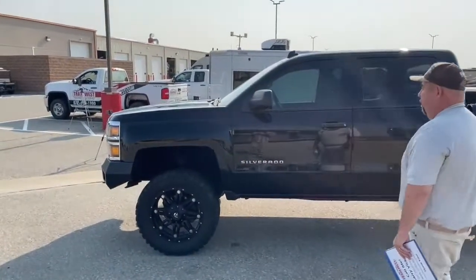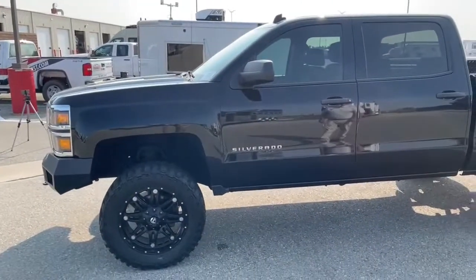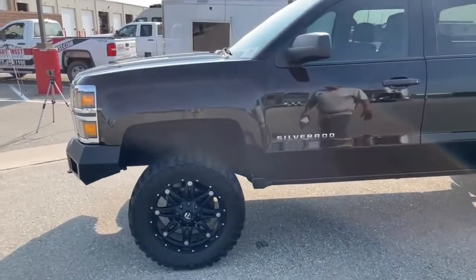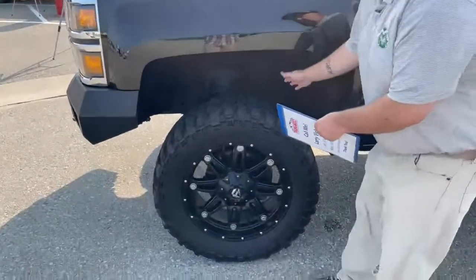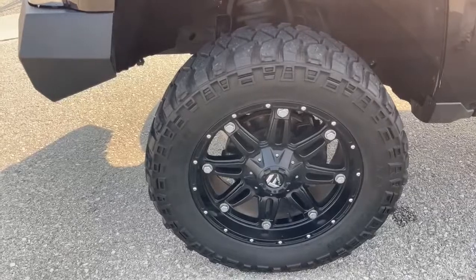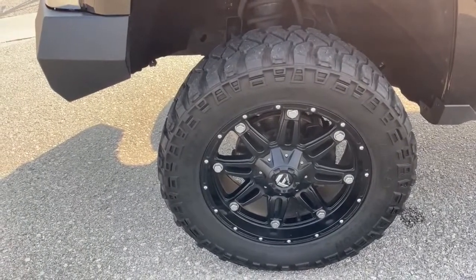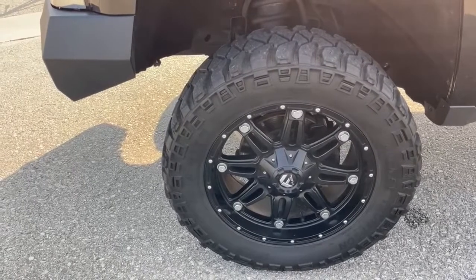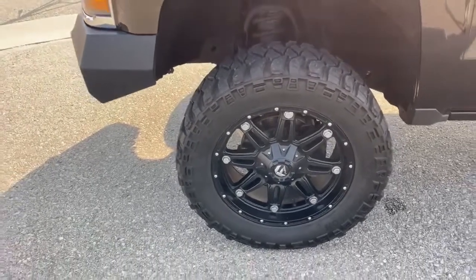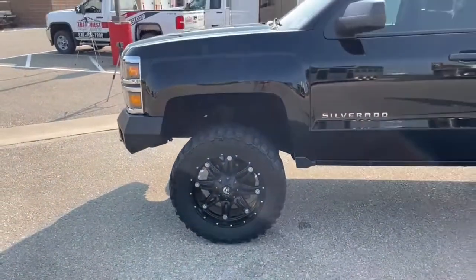One of the aftermarket things that the owner put on it is different tires and rims. So as you can see, they're really wide, really aggressive. So you're going to be able to do some off-road things with that truck. Those tires are LT 305/55 R20. So they're on 20-inch rims.